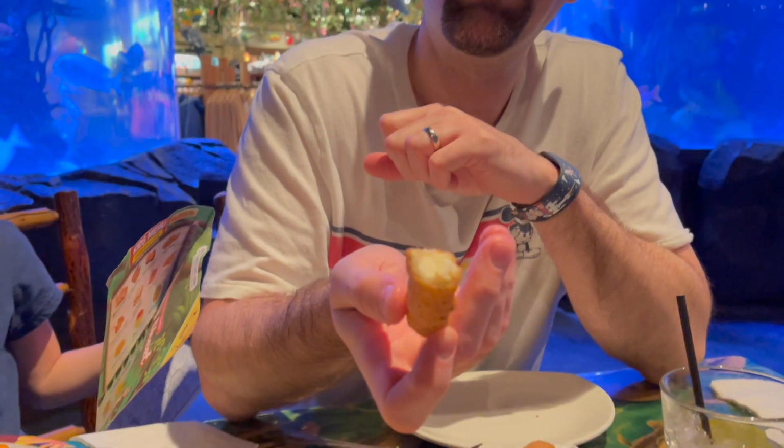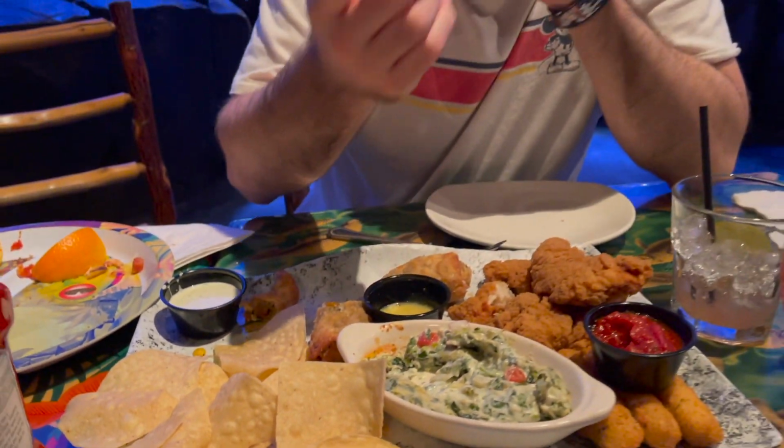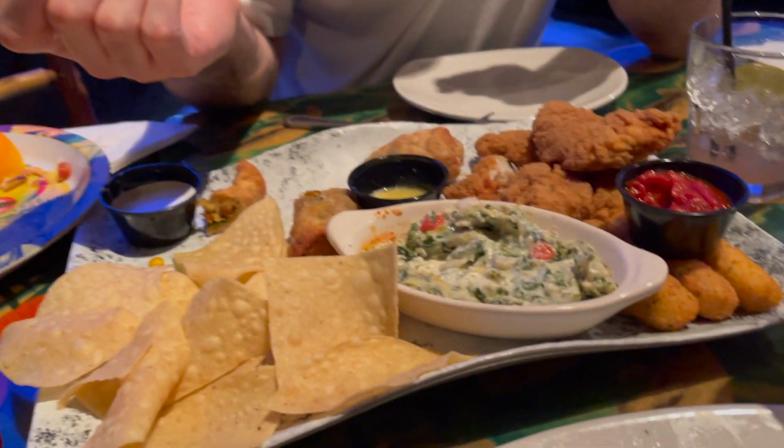Yeah. It's your standard mozzarella cheese stick. Yeah, nice. That's a winner for the kids, though. They really love those. Yeah. Awesome. How would you rate the overall for an appetizer? I guess this is kind of the sampler appetizer. So. Right in the middle.